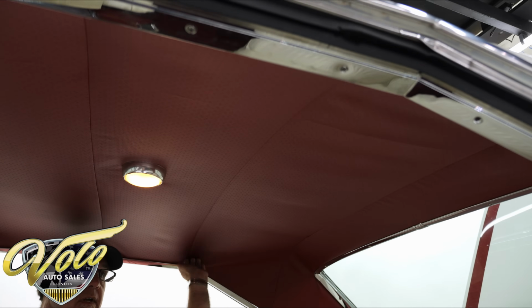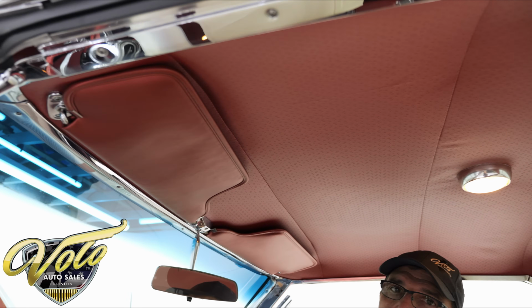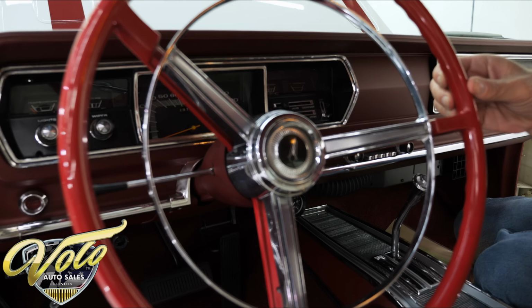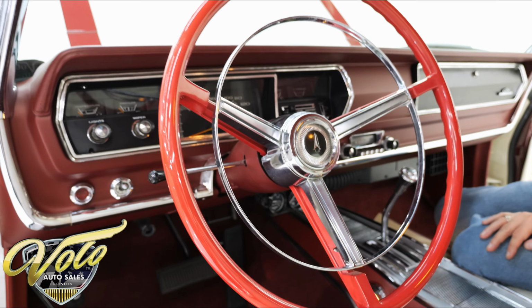All this chrome trim, all the trim around the back window, it's all shiny and polished. Looks like new visors. Does look like the original mirror. Red plastic steering wheel in excellent shape. Horn ring, all that's beautiful.